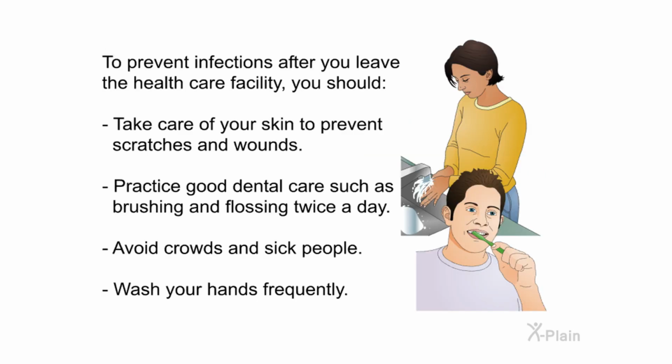To prevent infections after you leave the healthcare facility, you should take care of your skin to prevent scratches and wounds. Practice good dental care, such as brushing and flossing twice a day. Avoid crowds and sick people. Wash your hands frequently.